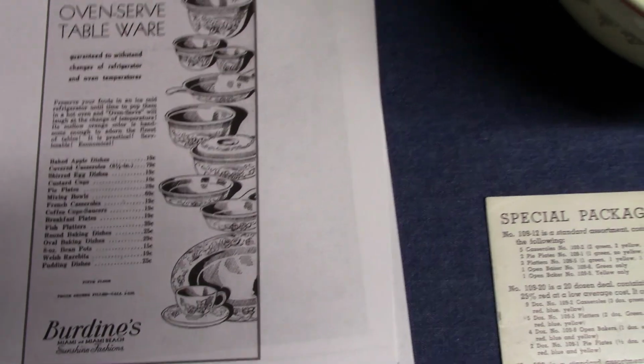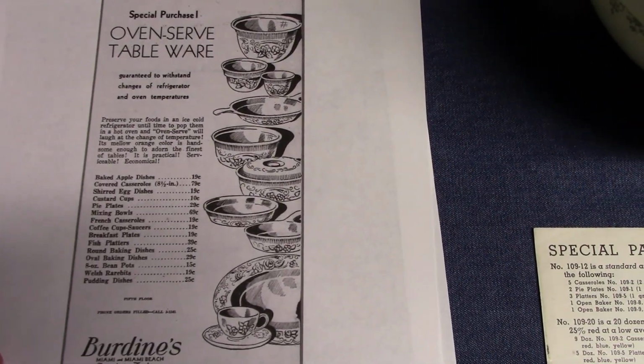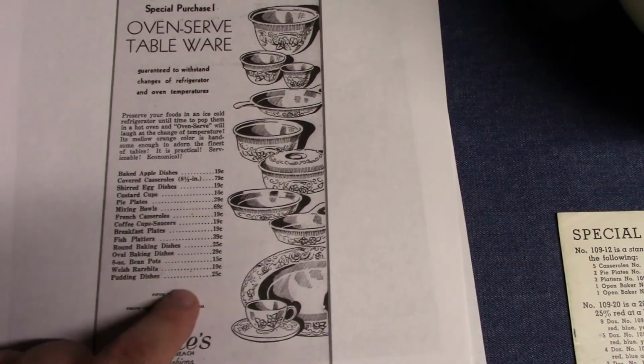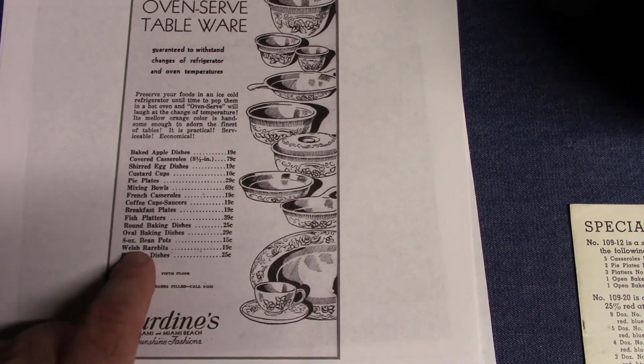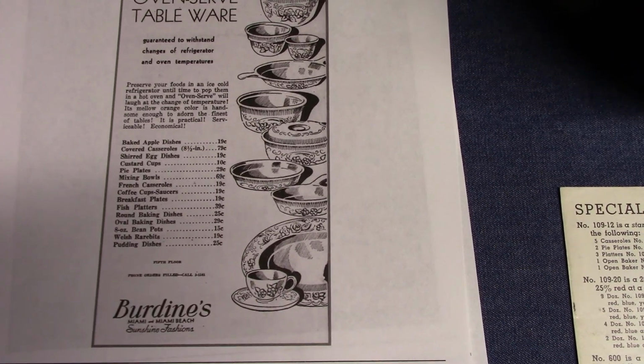And a few advertisements printed out from newspapers.com. This one comes from March 1st, 1934. Shows a pretty standard assortment. A wide variety of prices here. We've got the covered casseroles at 79 cents. Let's see what else. A fish platter at 39 cents, a bean pot at 15 cents, and pudding dish at $0.25.